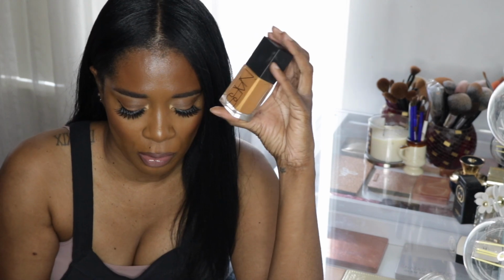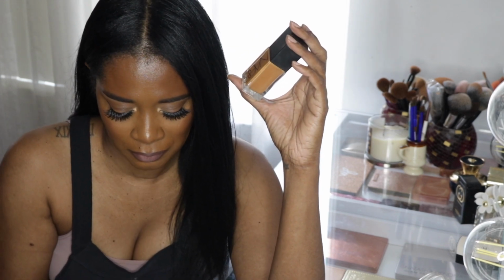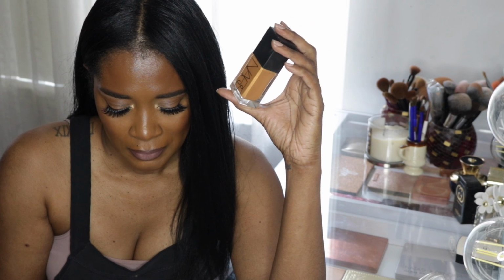All right. Coming in at number 2 is the new Nars foundation. I already forgot the name. I'm not going to see it on the bottle, because you know me. Do I have my glasses near me? This has a long name. But anyway, I have it in the shade Macao, because I am Macao throughout Nars foundations.